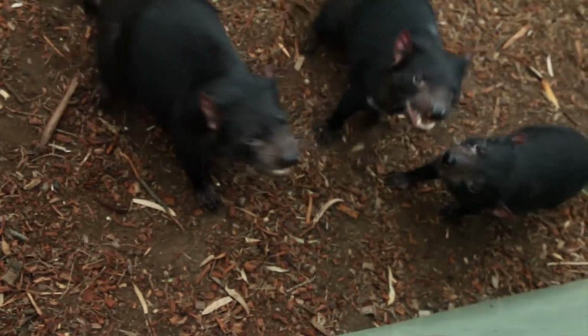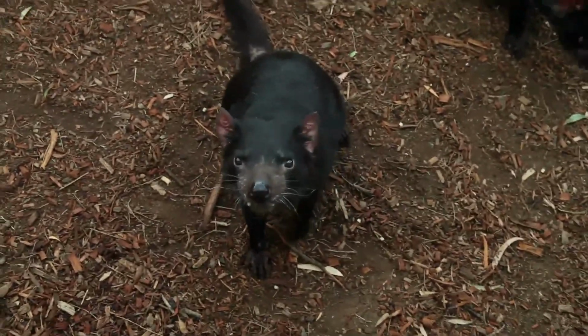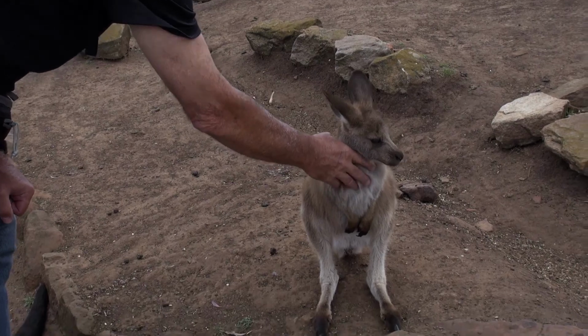Do you remember the Tasmanian Devil cartoon? They actually looked a little different than I expected, but I see how they got their name. What's nice here at Bonorong is you can feed the kangaroos, and I'm gonna pet this little guy. Here we go. See, he likes it.